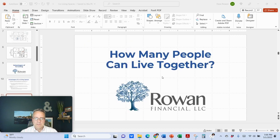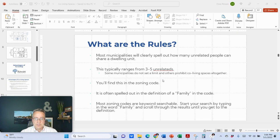So how many people can live together? Most municipalities typically spell out how many unrelated people can be in a unit. It typically ranges from 3 to 5, sometimes it's 2. In very strange instances, municipalities don't set a limit. But again, you want to have spaces that are decent for people where they each have a reasonable amount of space. You'll find this in the zoning code.